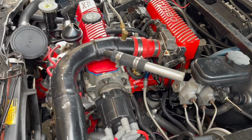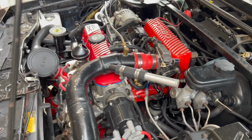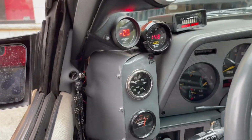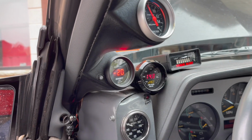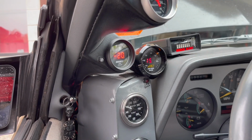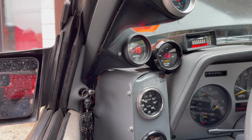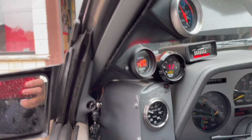It's humming away, nice and smooth. I mean, that's great. It's probably too fat. Actually, it's 15.0, 14.8. That's good. That's pretty good for an idle. I mean, it's lean, but it's good. That's what I want. I want to be lean, so I can live with that. I do have to do a little more tuning to it, but we'll get there.